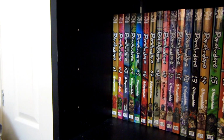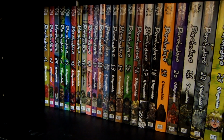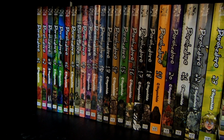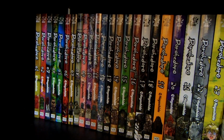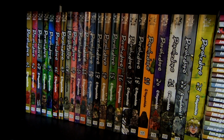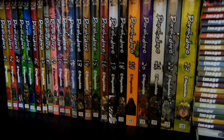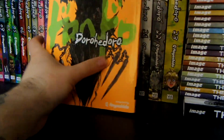Okay, next I have Dorohedoro 1 to 23. This is completed, and can we just take a minute to really appreciate how beautiful these damn spines are. Thanks again, Viz. Such a great series, really underrated and overrated at the same time. I think it's one of those series that you either love or you hate, and the style of it is really weird.